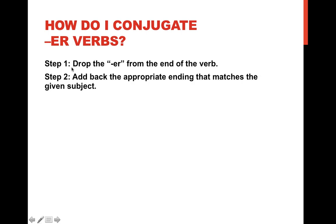Two steps, that's it. You drop the ER from the end of the verb, and then you add the appropriate ending for each given subject. So, if you have an ER verb, and you're conjugating it for je, you drop the ER and you add back an E. So that's like our last slide where we said j'adore, A-D-O-R-E. That's why it looked that way for je.